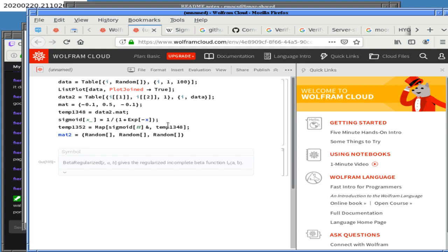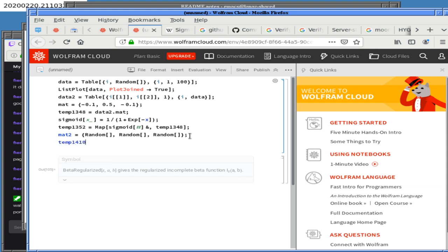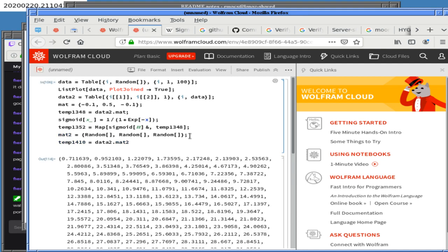Okay, so what are we doing now? I've now created the data 2 times mat 2, and sigmoid of this. This would be our prediction. Okay, so let's go ahead and create some more temporary variables. So data 2 times mat 2, are you saying? Yes. Let's take a look at that. Now, this is going to change each time because it literally is random.